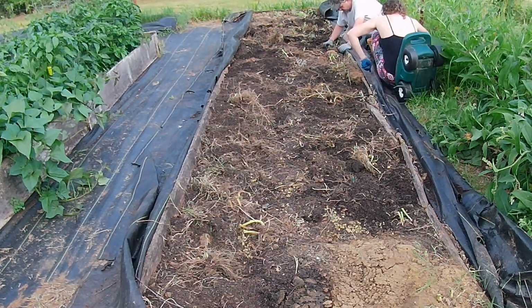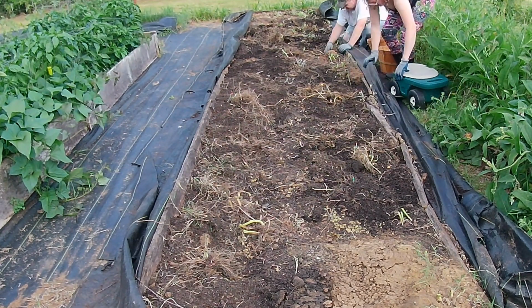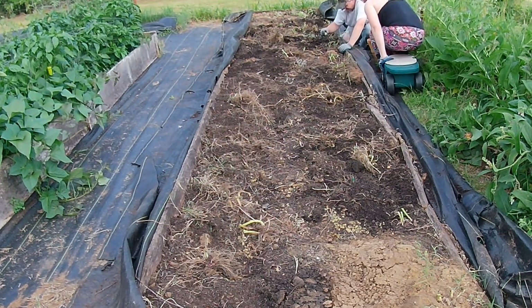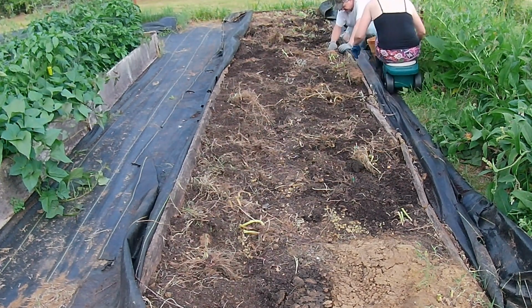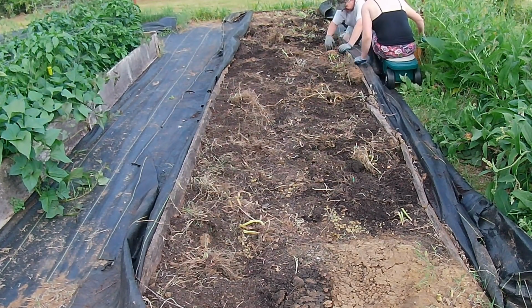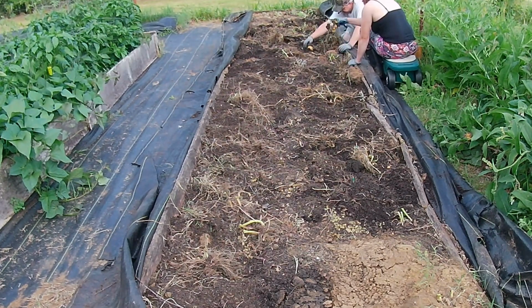Did you fall off your cart? I was trying to reach. And the fish keeps poking me. It just loves you, I guess. Mm. I was trying to be on the edge of it.